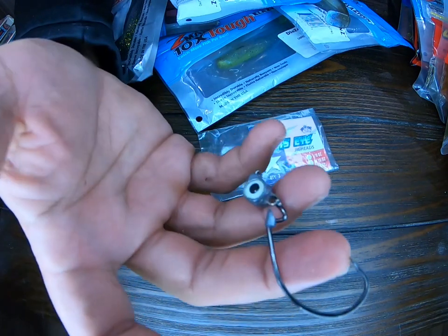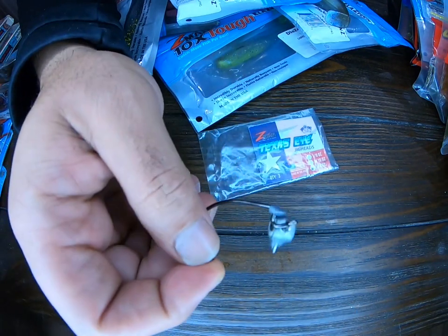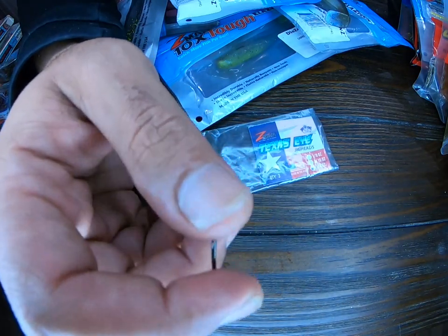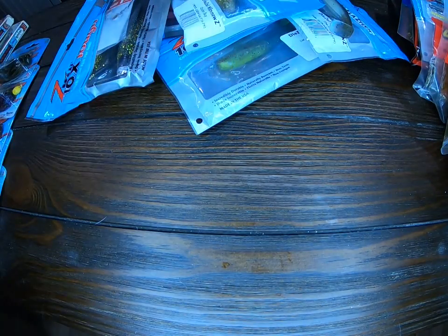So even a 1/4 ounce can start to get a little bit heavy. I like to fish the lighter weights. If I can, I'll fish a lure naked as well, maybe subsurface or right at the top, especially over grass, especially by the pad edges.